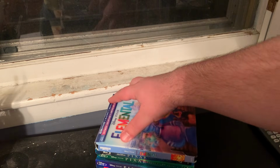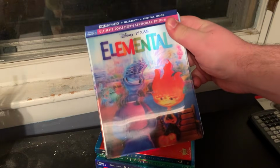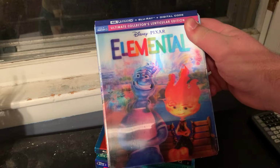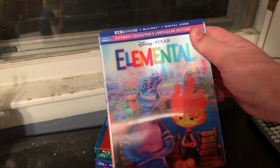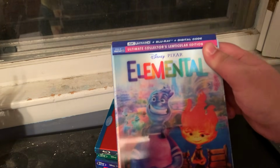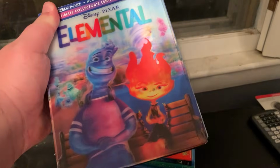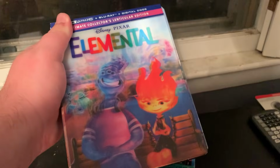All right, and the next Pixar film released, this is the latest Pixar feature film release, Elemental. This was released in theaters in June of 2023 this year, and this Blu-ray came out September 26, 2023. I got this Blu-ray at Walmart in the round the day it came out, and this is the Walmart exclusive lenticular sleeve.